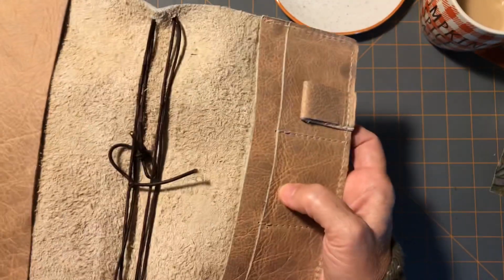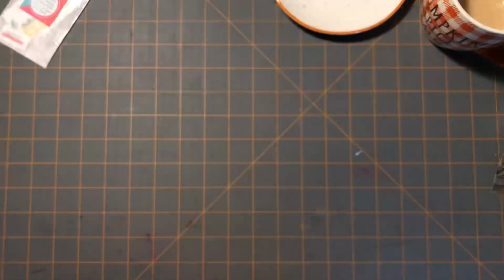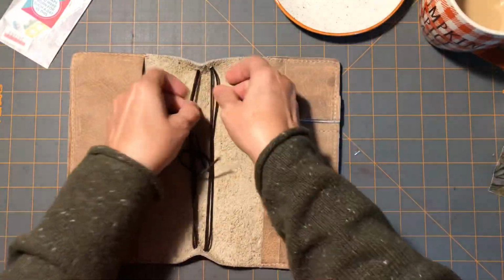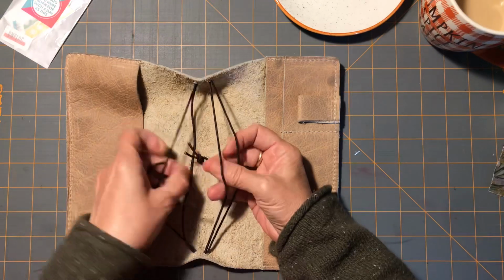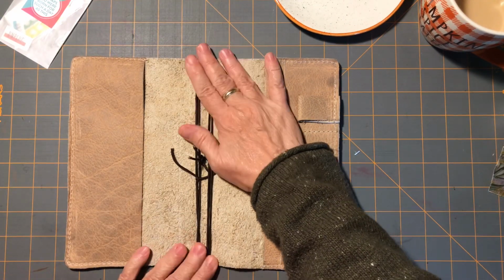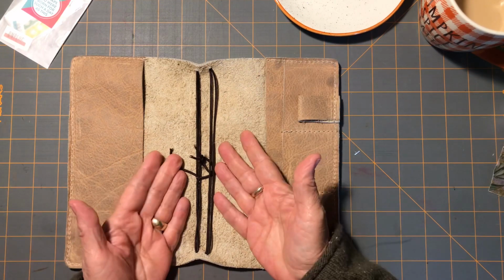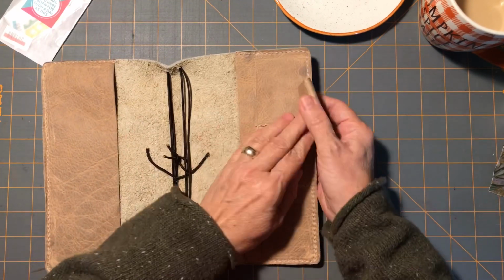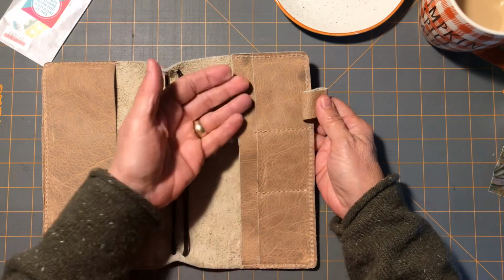And it smells so good. It smells like leather should smell. Nice. I got the 4 strings, so it can hold a good amount of notebooks. I mean, 4 for sure. You can piggyback and do 8. It's got a pen loop. I did request the pen loop.